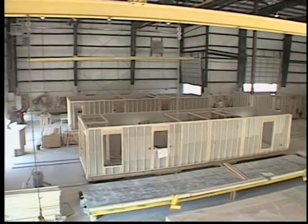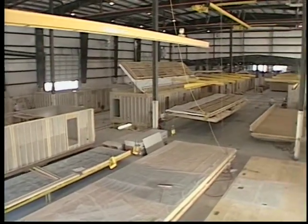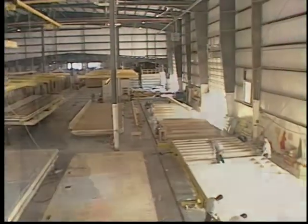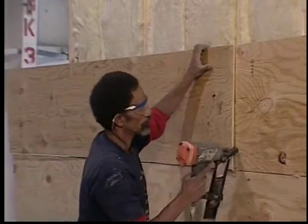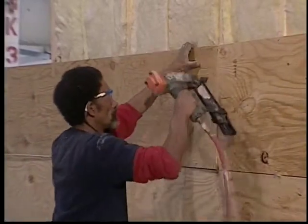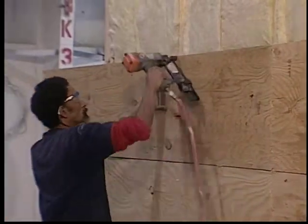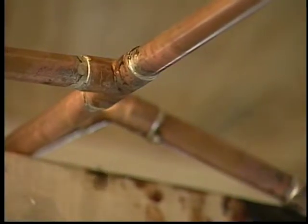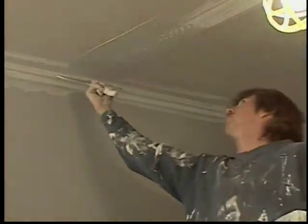Homes are built in modules that are anywhere from 12 to 14 feet in width and up to 62 feet in length. A home may be made up of anywhere from 2 to 8 units or more. 3/8-inch storm sheathing is glued and fastened to the entire exterior of the home for extra strength, durability, and protection from the elements. After the walls are set into place, the rough plumbing begins, as well as the rough electric. At this point, the drywall finishing is executed.